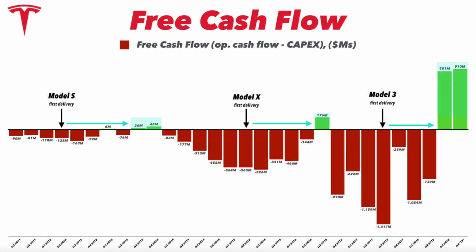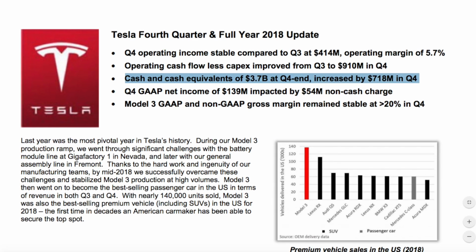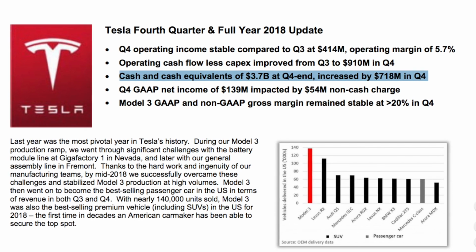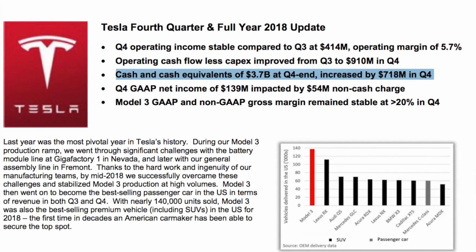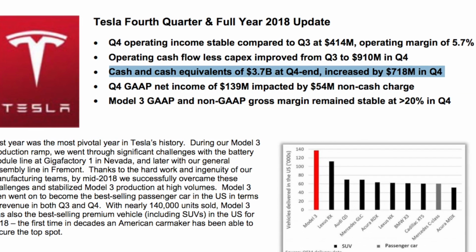And now let's move on to the letter. And this ties into this nicely. One of the top things in the letter is that their cash and cash equivalents hit $3.7 billion at the end of Q4, an increase of 718 million. So Tesla increased their cash position by 718 million this quarter. So for all those people who have been constantly telling me, what about that debt coming due in March?